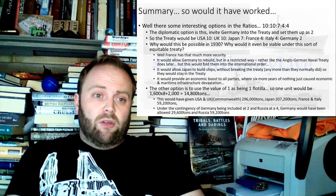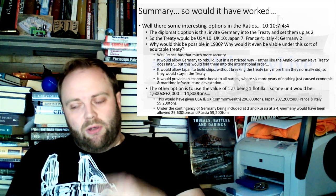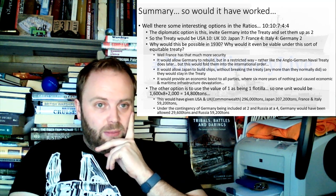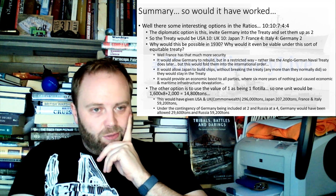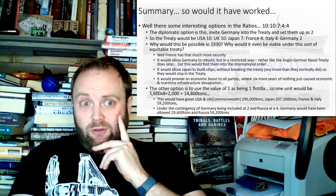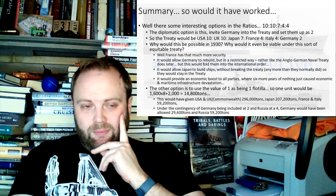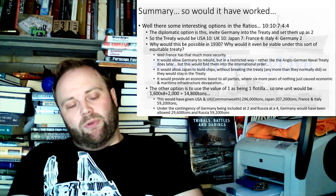Bringing the Soviet Union in is a great way of actually causing Japan and Germany to both be neutralized. You bring in the Soviet Union, you offer them the same level as France and Italy. And suddenly Japan has to deal with the fact that it's got, yes, its 7-10 ratio, which is fine. It can't complain, but there's a 2 up above it, which is probably the Soviet Pacific Squadron.